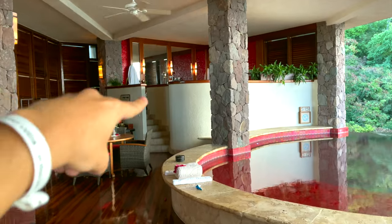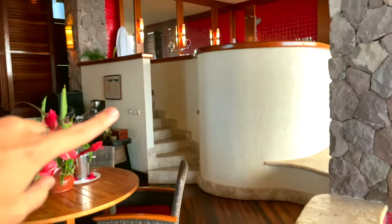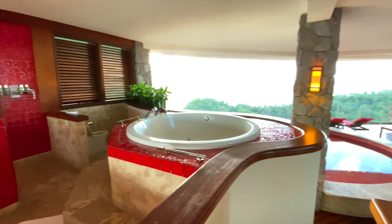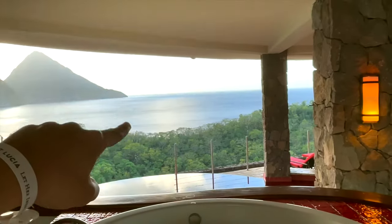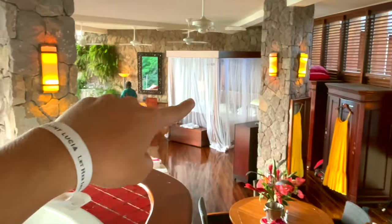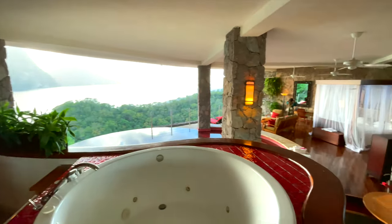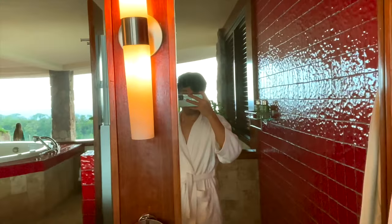So let's walk through the bathroom right now. So this is how it looks like. You go upstairs and the stairs to get to the bathroom, and this bathroom is crazy. What's crazy about this bathroom is you get your own jacuzzi with a view. So this is like the top view from the bathroom. Here's the wide angle. It's a pretty cool place. It's my first time. There's a toilet. Showers are amazing. Mirrors.